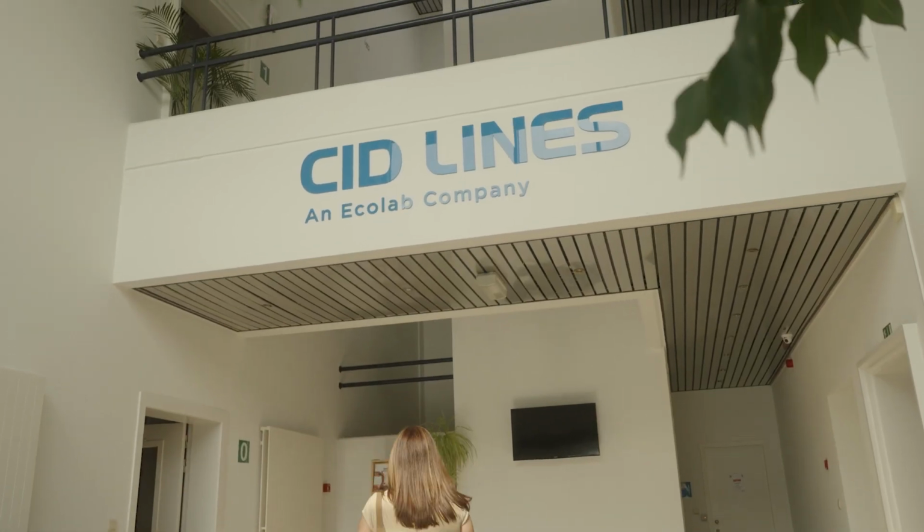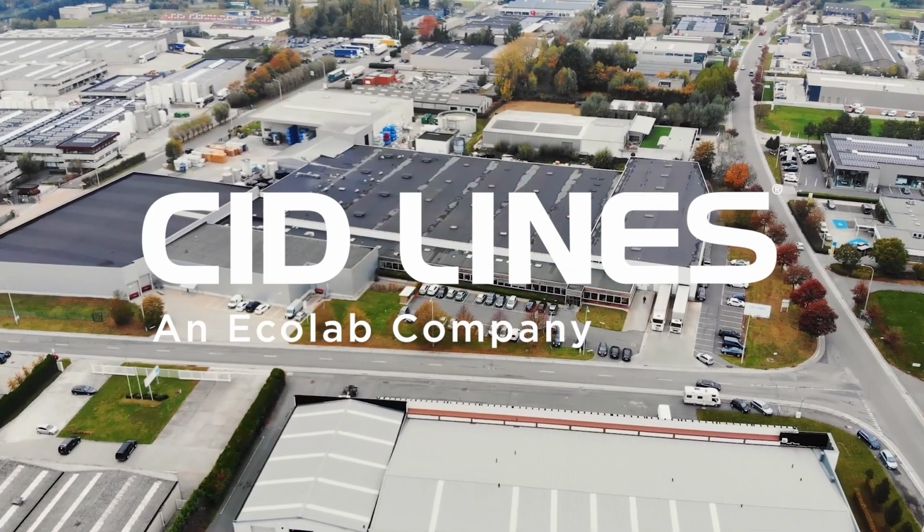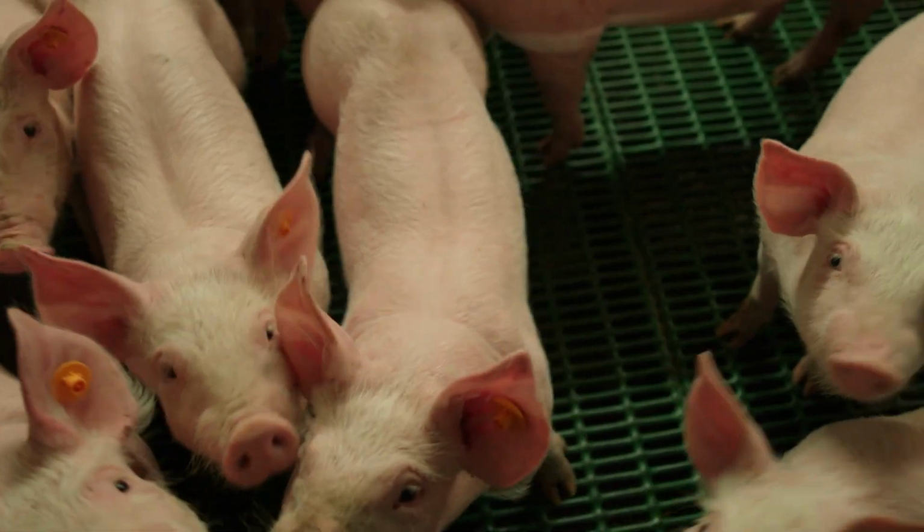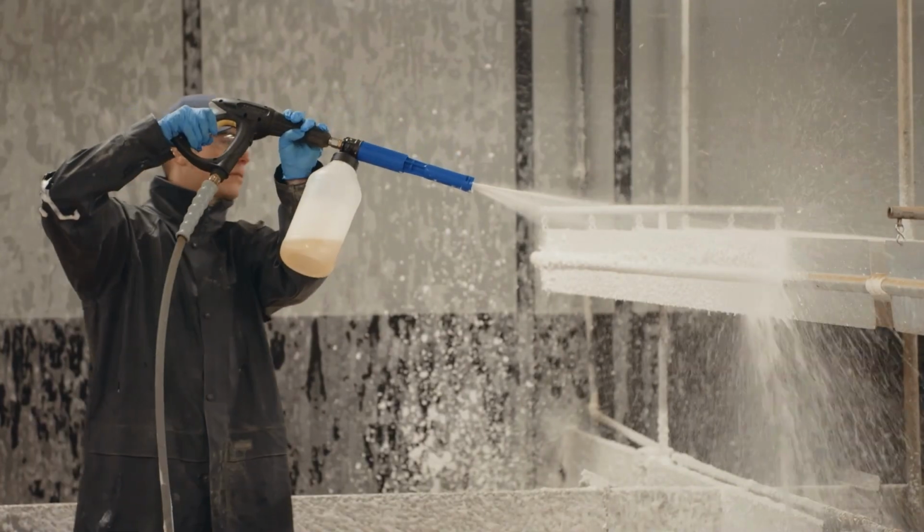Kenosan is a very strong alkaline detergent produced by Sidlines and Ecolab company with a very high content of surfactants, giving the optimal cleaning performance in the field.